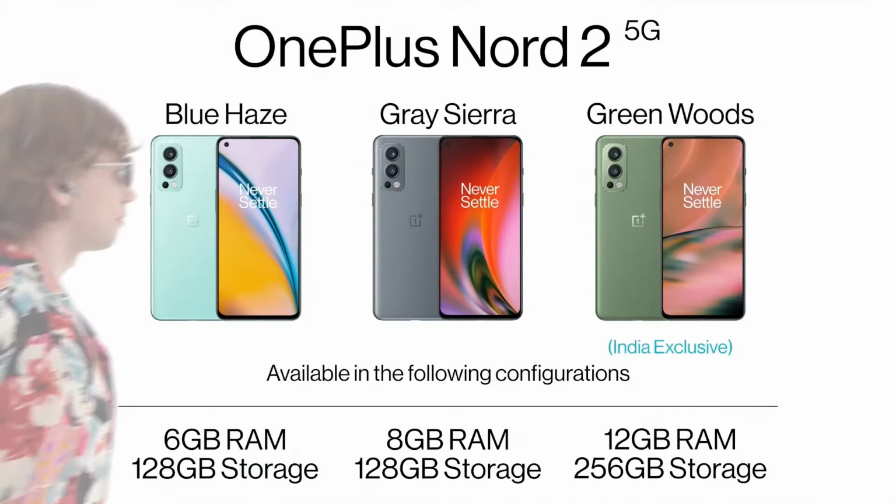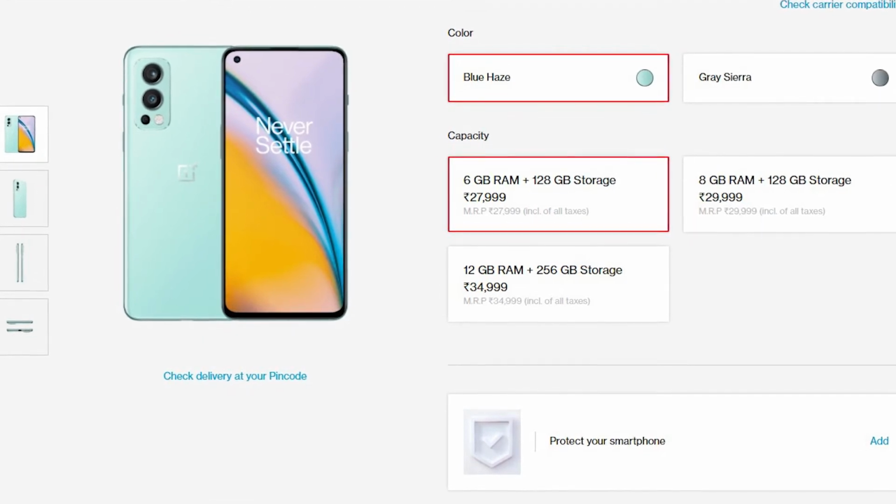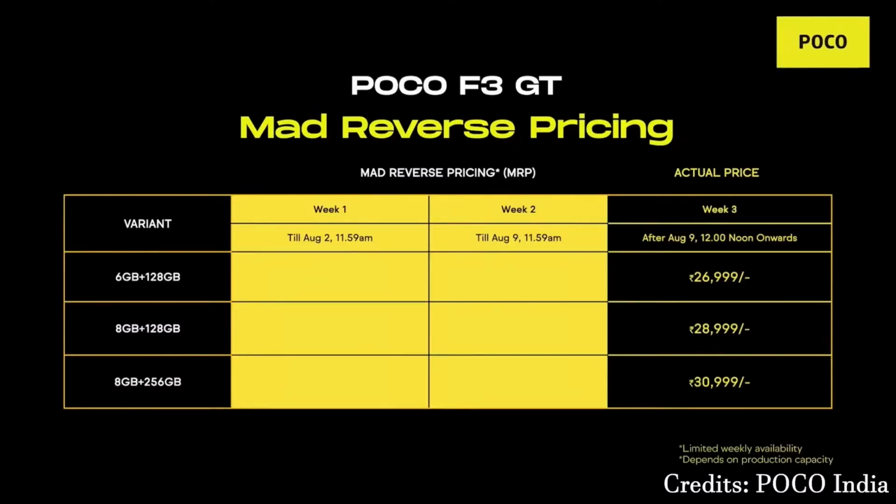First up, let's talk about the price. Both the phones come in three variants: a 6GB plus 128GB one, 8GB plus 128GB and a 12GB plus 256GB. The Nord 2 prices them at 28,000, 30,000 and 35,000 respectively. With the F3 GT, POCO brings a new pricing system which they call the MRP or MAD reverse pricing to the table, where the prices increase with respect to time in certain intervals for each sale. But even if we consider the final price of the F3 GT as 27K, 29K and 31K, it's pretty clear that the F3 GT trumps the Nord 2 when it comes to pricing.